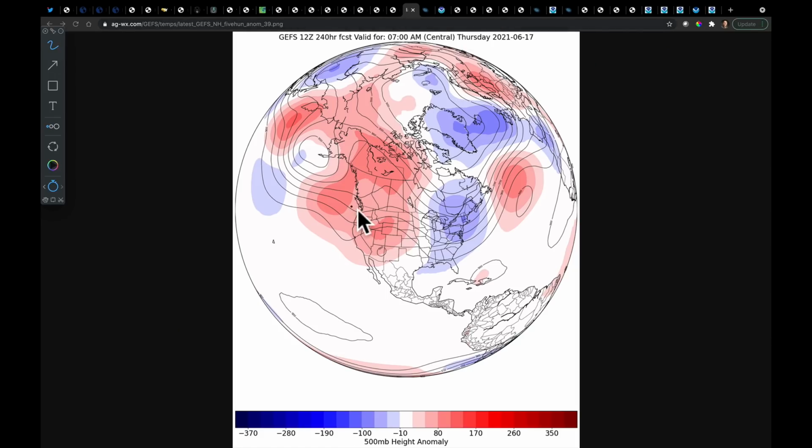Beyond that, the models kind of agree that there'll be a ridge right in through here. I'm showing you the GFS ensemble. It's the latest I had. And the flow doing something like that. So there will be a trough that will develop here over the eastern part of the United States while the heat backs its way up to the west. I'm going to show you those temperatures in a few moments.